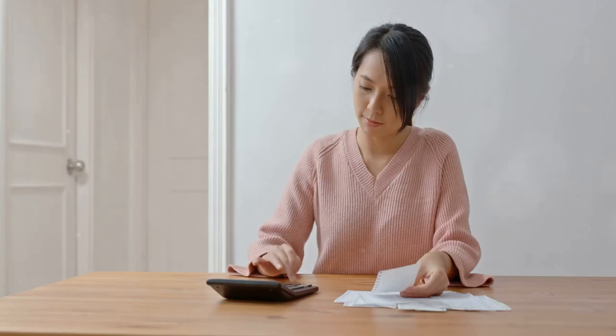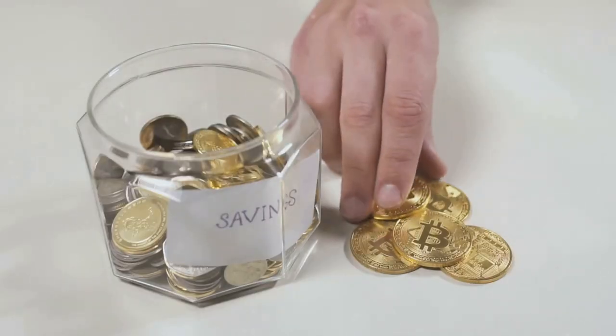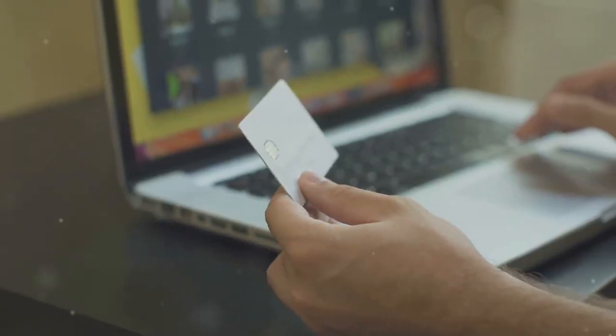Now create a budget. Track your income and expenses to see where you can cut back. Little changes add up big time. Sell stuff you don't need. Extra cash means extra payments.